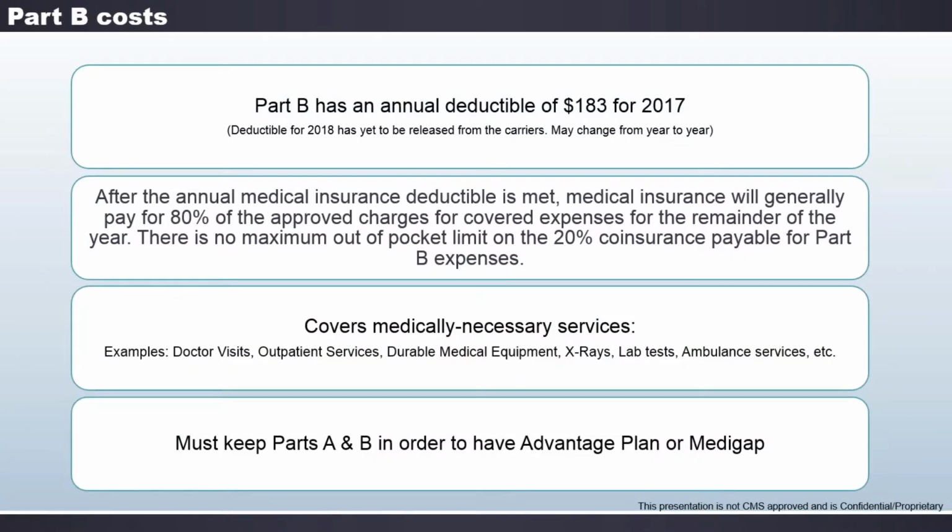Part B has an annual deductible of $183 for 2017. Deductibles for 2018 have yet to be released, as I said, but the carriers will hopefully release those soon. It's usually once we're a little bit closer, being that we have a month and a half to go, or almost 2 months to go. And it usually will change from year to year.